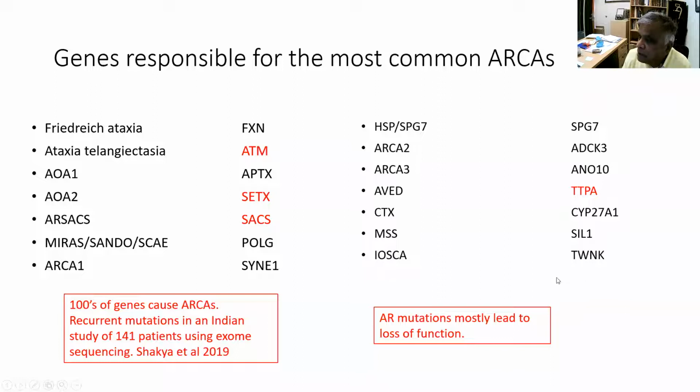There is an interesting paper from India. I think this came from AIIMS. They did gene sequencing in 141 patients with cerebellar ataxia. They did not include Friedreich's because they already knew who had the Friedreich's gene. So these were patients who did not have Friedreich's, and the ones in red, ataxia telangiectasia, senataxin, SACS, and vitamin E deficiency, this is called tocopherol transfer protein. These were the most common among these patients, but many of them are very rare.